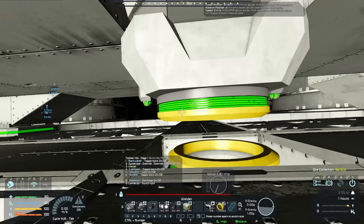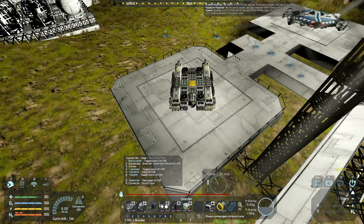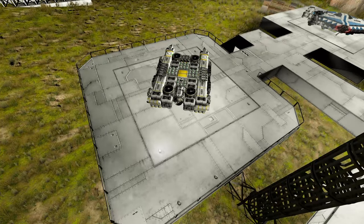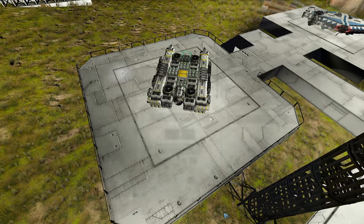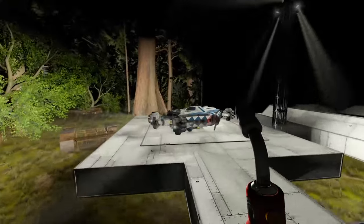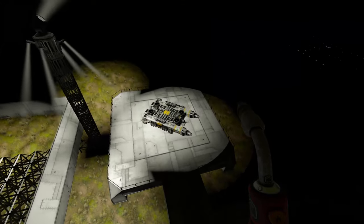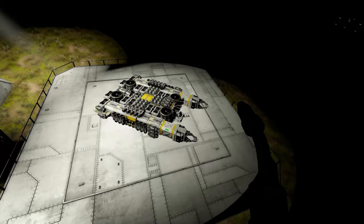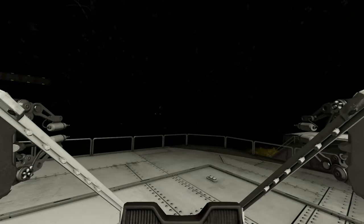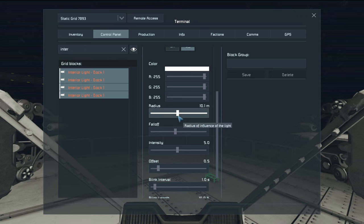So now what that should do, if I did it correctly, yeah! They're blinking in sequence going around like that. Hell yes. And so if we go and turn the lights off over here at the Spectre, we've got the runway lights blinking away. Nice interior lights. Now we can raise the radius if we wish.